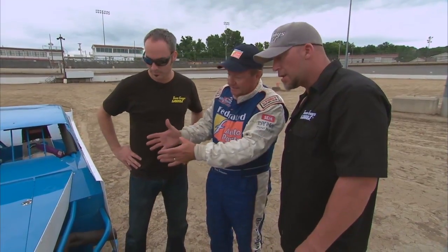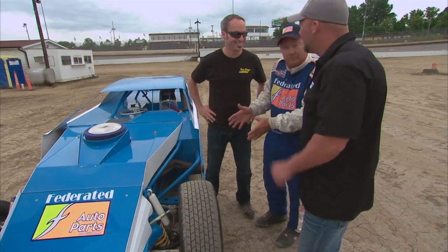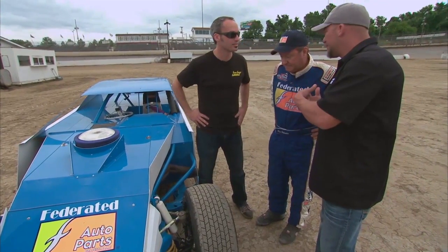Well, it's called a modified dirt car. They run probably 600-700 tracks throughout the country. This UMP division is about a 388 cubic inch small block Chevy, putting out right around 500 horsepower on an 8-inch tire. That's quite a bit on the dirt, so it's a lot of fun. Why do you like dirt racing as opposed to asphalt or anything else?